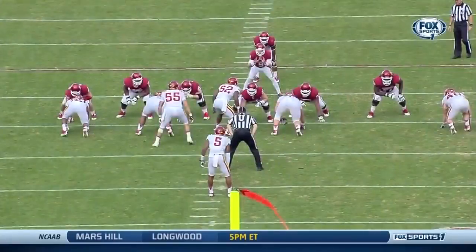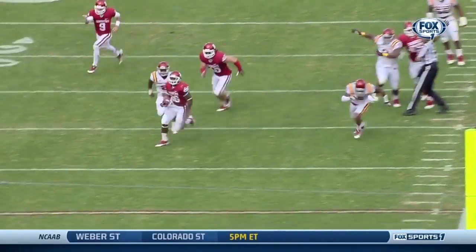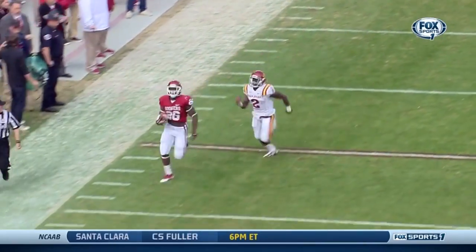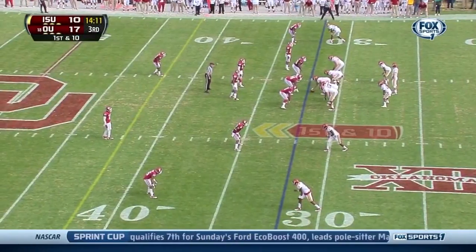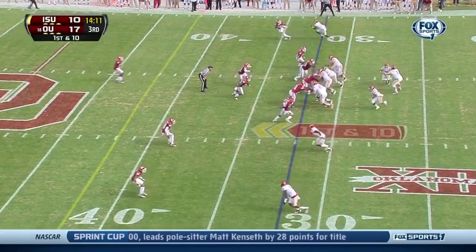69 yards and big plays becoming a theme for the Sooners. Huge hole up the middle. And Damian Williams shows you his speed. I'm interested to see what they've done in the locker room.